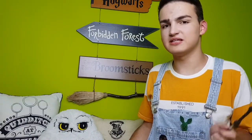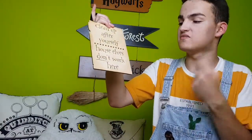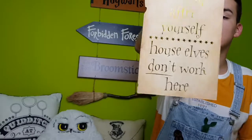Alright, Picketts. Next one I bought is my second favorite sign from this haul, and I'm talking about this one. I'm just so in love with these golden letters and the font of these letters and the size of this sign, and I love everything about this.